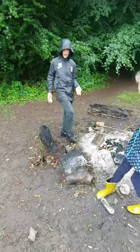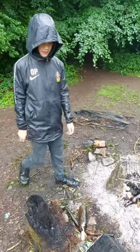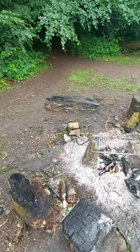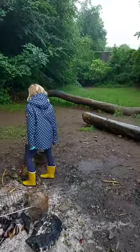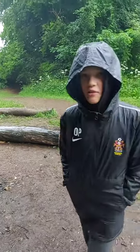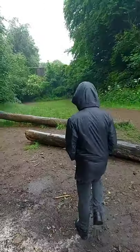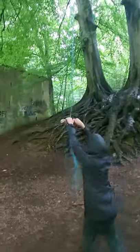Here, do you think it's a ride? Yes. Oh, I think there's been some homeless people here drinking. And there's sort of a wall over there. Yeah, let's go. We're going to check out the wall and see what it is. A swing thing. Yeah, let's swing on it.